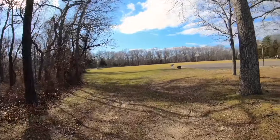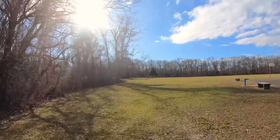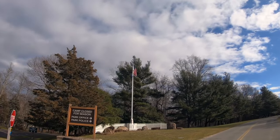Back here, some more athletic fields, basketball, and there are more trails going off into the woods that way. Well, that's it for reminiscing up here in this field. I know it's not much to anybody else, but it's a great memory to me. Square dancing and movies. Okay.